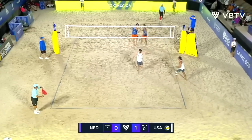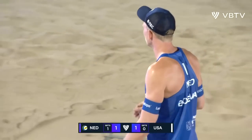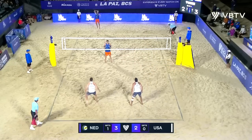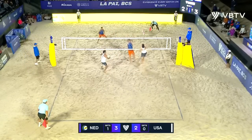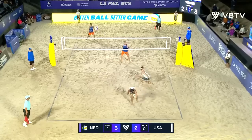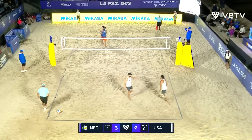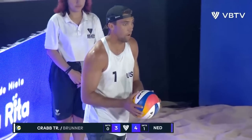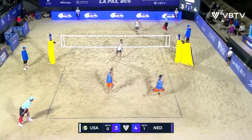Oh, Trevor Crabb almost got it. He was in the perfect spot. It's almost alarming. Just another really nice defensive play from the Netherlands, and that's just how this match has been going. The offense gives them, which at this point was enough to win the first set 21-13.